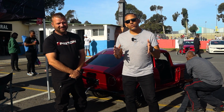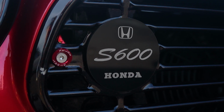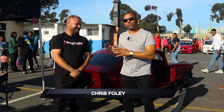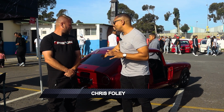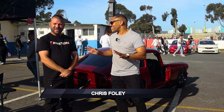It's the car that started the sports car movement for Honda. It's the Honda S600, and I've never even seen one in the flesh yet. But Chris Foley has not only got one in the flesh and in the metal, he's got one with a whole bunch of special parts under the bonnet, under the boot lid, under the body. Under the cherries, everything.